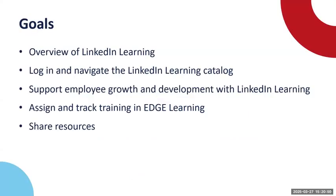The goals for this session are to provide you with an overview of LinkedIn Learning, show you how to log in and navigate the LinkedIn Learning catalog via Edge Learning, highlight how LinkedIn Learning can support employee growth and development, review how you can assign and track training in Edge Learning, and finally, to share some resources.